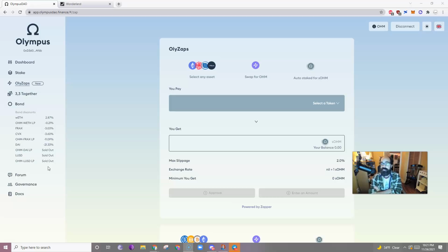We're going to talk about Olympus's new feature, OlyZaps, and clear a bit of the air on some of the confusion regarding Wonderland Time, the Index, and their market cap. So first, OlyZaps. OlyZaps is a new feature where you can take any of your assets on the Ethereum blockchain and zap them into sOHM, which saves you a couple transaction fees.